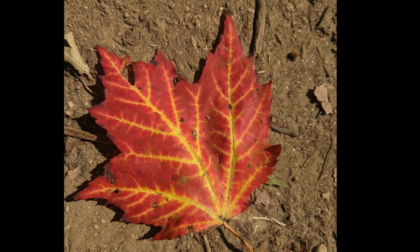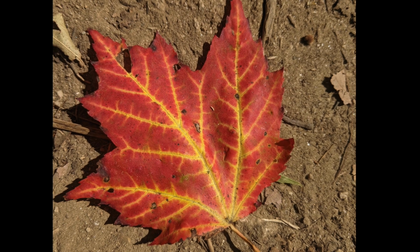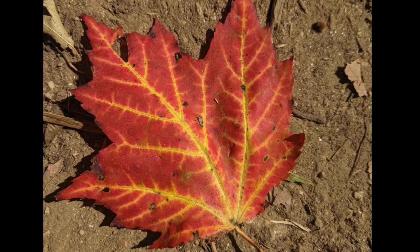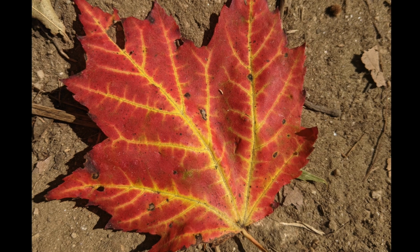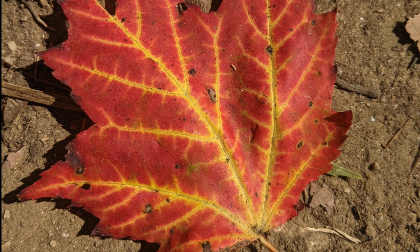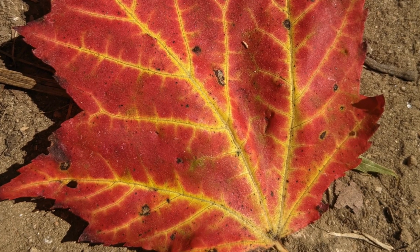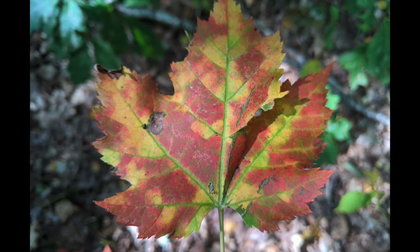Oftentimes we think of leaves as being a single color, like a green or a red or a yellow, but really as the chlorophyll leaves the leaves, it reveals all these underlying beautiful colors. You can see on this one these fantastic veins that are yellow within the overall red of the leaf. Or here on this maple leaf, you can see the colors changing in blotches, in little sections, almost like little chunks of color are changing at a time, with these nice green veins, 5 veins coming off.